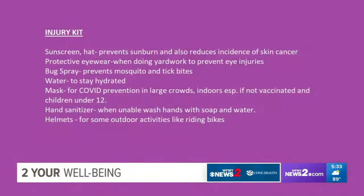What can we do to prevent some of these summer injuries in the first place? So you will need to basically have a few things that helps prevent some of the common injuries. Having like a sunscreen and wearing a hat helps with sunburn, and also in the long term helps prevent skin cancers. Having a bug spray would help reduce chances that you'll be bitten by a mosquito or a tick or another insect. And wearing protective eyewear if you're doing yard work is also very helpful in preventing eye injuries. For our kids and people who like to ride their bikes, wearing helmets all the time help prevent head injuries. And of course, we are in a pandemic, so always remember to wear your mask. Always remember to have hand sanitizers in areas where you may not have access to soap and water.